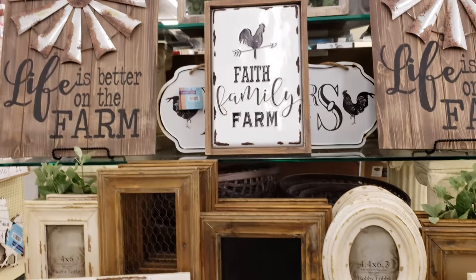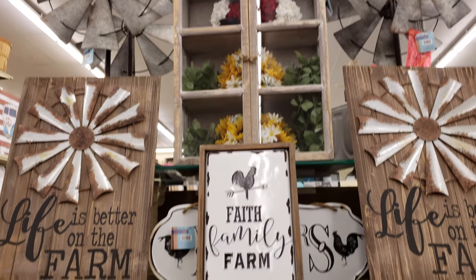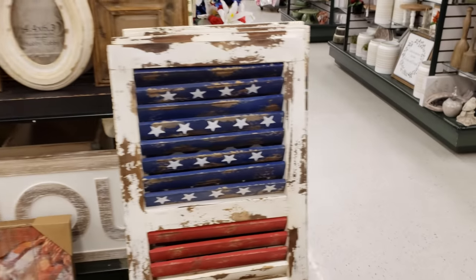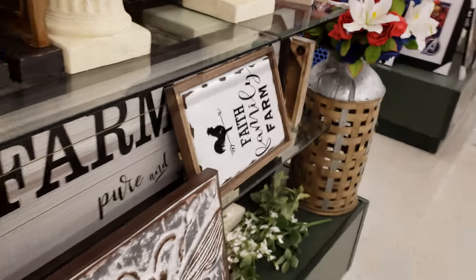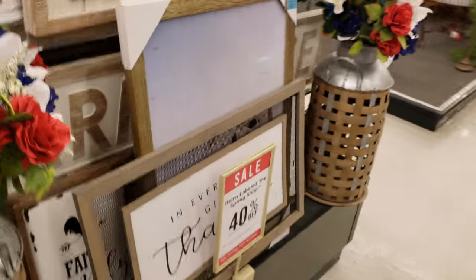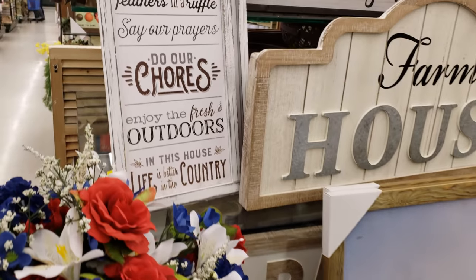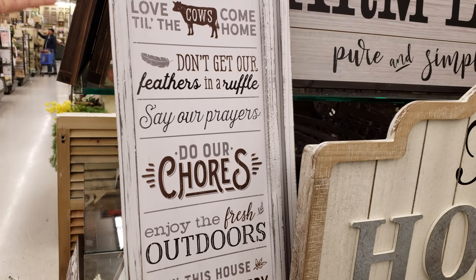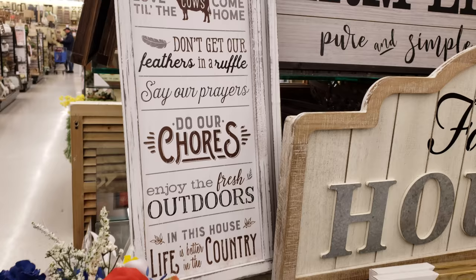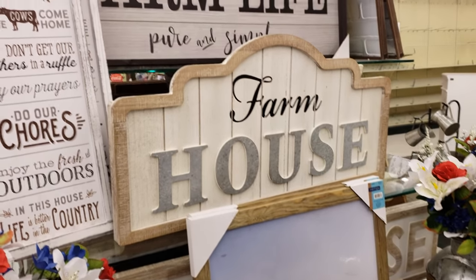Faith, family, and farm. Life is better on the farm. I don't know. My husband is very into land and stuff. He grew up with pigs and ducks, so we're pretty opposite in that area. He's more of a land guy. I'm more city. I like to be in the city. In the house, we love till the cows come home. Don't get our feathers in a ruffle. Do our chores, right? I think you'd like a farm once you live on it.